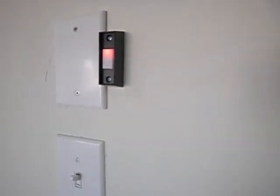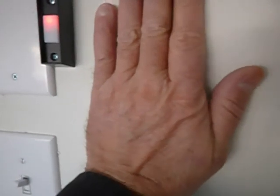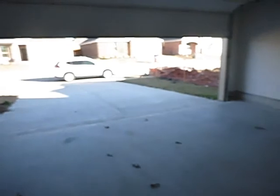This door control button is not supposed to be further from the threshold than 5 feet, so little hands don't come up here. And you're supposed to have a notice here. Notice that, it's a safety notice for children. It's got a little picture of a kid getting squashed.